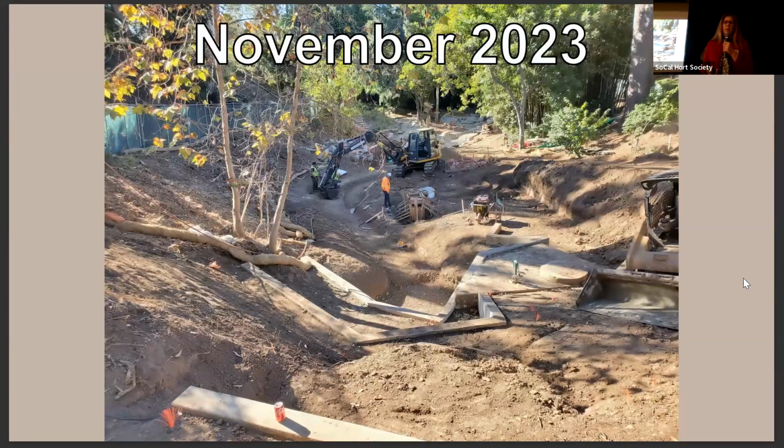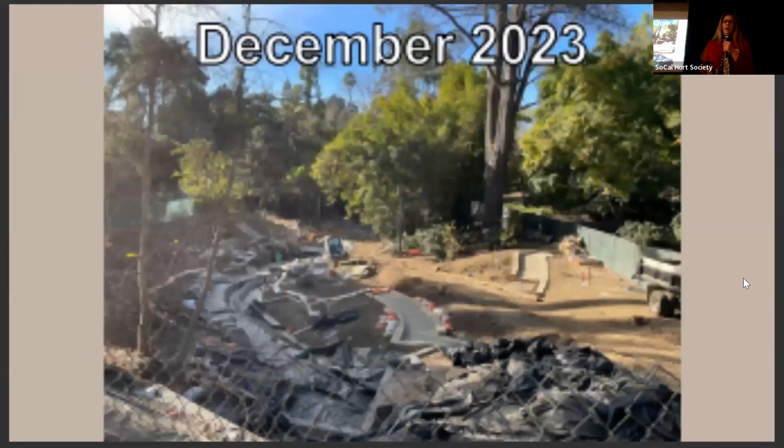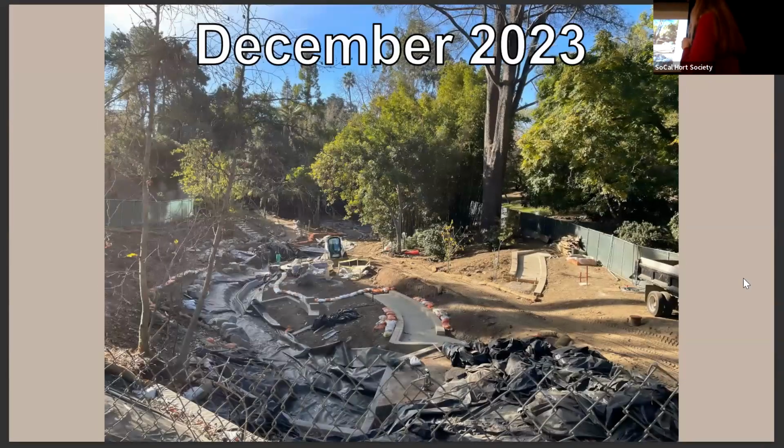There's just the beginning of our waterfall. Now the black plastic you see here was what they have to cover it when it starts to rain. This black is like a rubber liner. So in order for this stream to not leak, if you just put the rubber liner in and you walk in there, you could break the rubber liner and puncture it. So we put the rubber liner down first and then we put concrete on top of it. So that is what you're seeing right there before they put the concrete in.